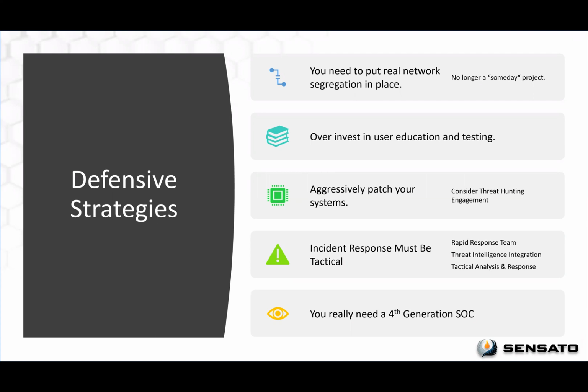Overinvest in education and testing of your users and your environments. Aggressively patch the stuff we just talked about, looking for patch level vulnerabilities that typically can be patched. We talked about threat hunting, and talked a lot about incident response being tactical and supportive of that.